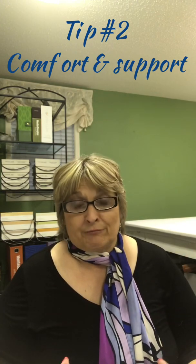Okay, tip number 2, comfort and support. This will make or break the whole purchase right there. How are you going to sit on it? How does it fit you? How does the seat fit? How does your back fit? What are you going to do in that room? Are you going to have a conversation with someone? If so, you're going to need a little extra back support and seat support so you can be upright and talk to someone.